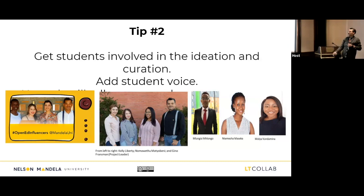These are some of the OpenEd influences across the last few years. Get them involved, add student voice. Why are we trying to speak to people from, I'm sorry, but some of us are very old compared to the target market, you know? And we need to be speaking a language that students identify with. We think we know the language. You know, just go onto TikTok.